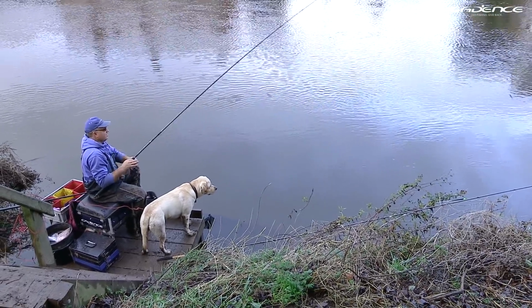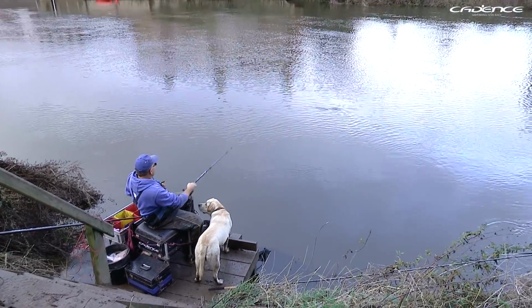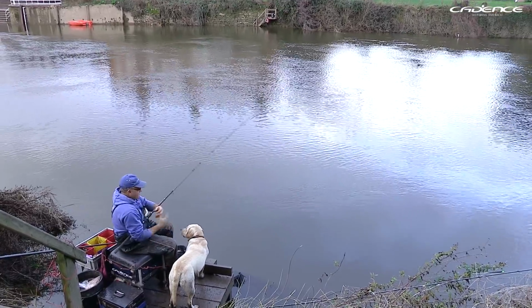So if you do have a look out at the river, you can see even just a rod length or two rod lengths out, the river's really powerful and pacey.